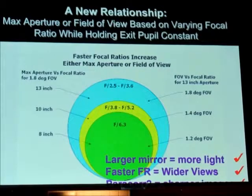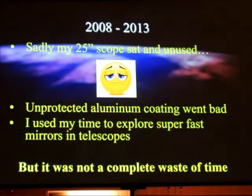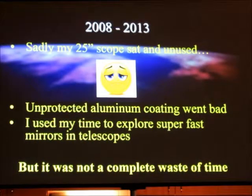except for price. Okay, so from 2008 to 2013, the aluminum coating kind of went bad on that mirror, and DDO stopped coating mirrors. So the scope sat and did nothing. But instead, I used my time to explore superfast mirrors, so it was not a complete waste of time in those years.